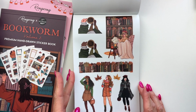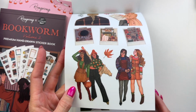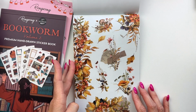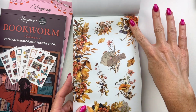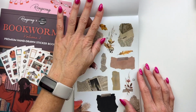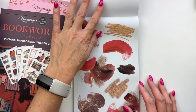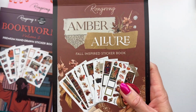Ooh. Our Rongrong girls in their fall fashion. Ooh, I like the ones that are already trimmed for you so they're easy to put in your planner. The florals with the trimmed edges. Ooh, I love that tape. Ooh, I love these too. Little cutouts of newspaper. Oh, that's gonna look so cool in your planner. Ooh, I love these. Lots of cool new surprises in this sticker book.